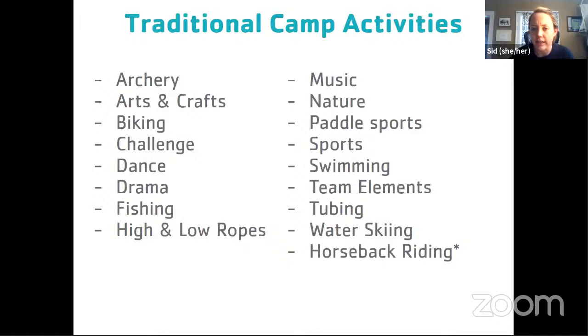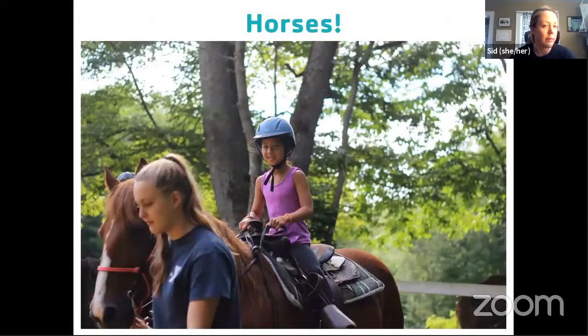So like high ropes, for example, is something that maybe our older middle school campers will get to do, and then campers with an interest in that area as well. And then maybe our younger campers will do a little bit more in the challenge area or the climbing wall, that sort of thing. I think those are the main highlights there.